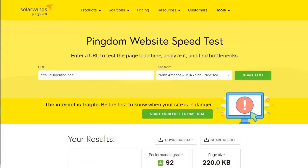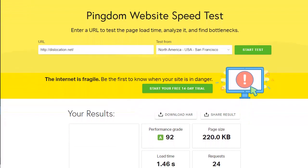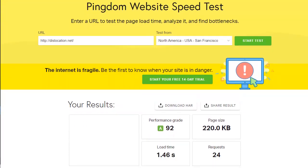And as you can see, our site performance grade has now gone up to A with a score of 92, and our load time has gone down to 1.46 seconds. That's 3 seconds faster than previously and well under the 3-second golden threshold. We're going to be keeping our visitors on our site without losing them, and this is all thanks to being able to tweak and fix our site really quickly with WP Profiler.